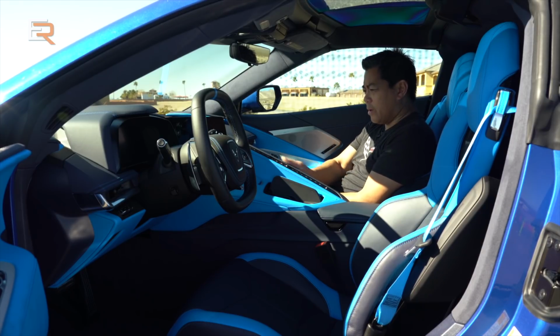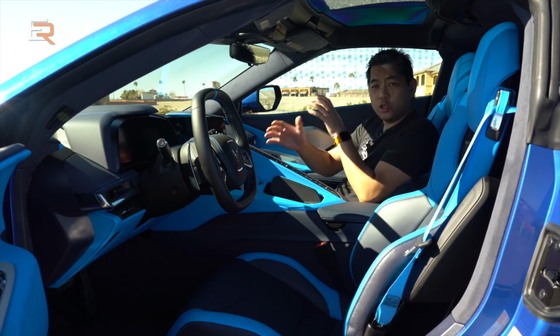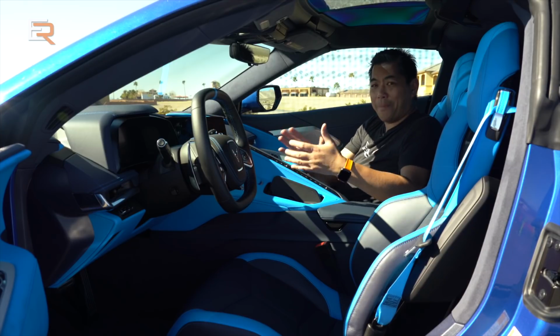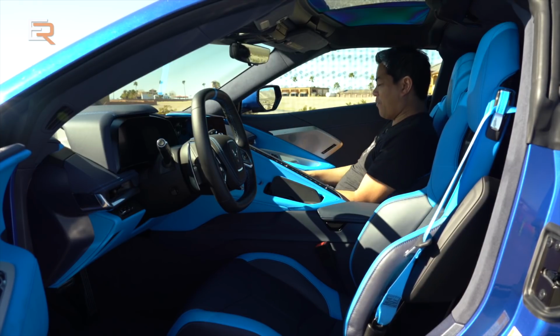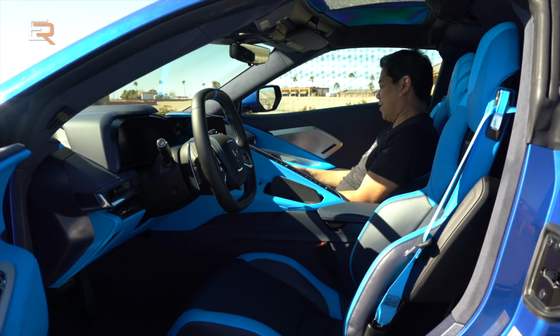There's a wall here. I wish it was a little bit lower, but they really wanted to make this driver-centric. You're in that cockpit, and you really are separated from your passenger. I don't know if it is tight, it just feels mentally like you are in your own little world on this side.